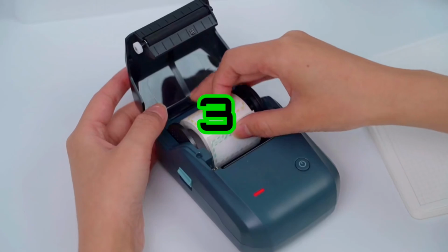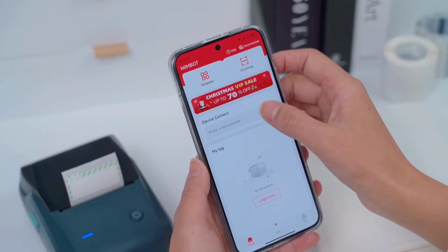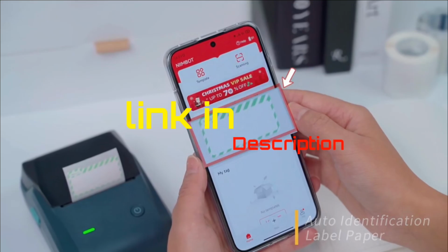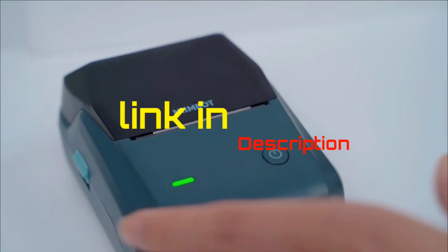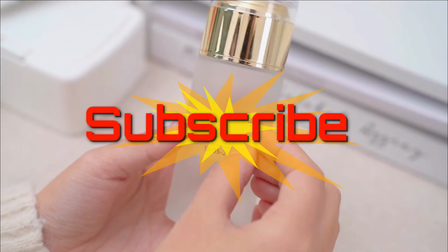Key features: inkless thermal technology, no ink or toner needed. Just thermal paper, portable and lightweight. Carry it in your bag, pocket, or pencil case. Wireless Bluetooth connectivity. Quick pairing with iOS and Android devices. Versatile printing options. Print notes, images, labels, receipts, and more.